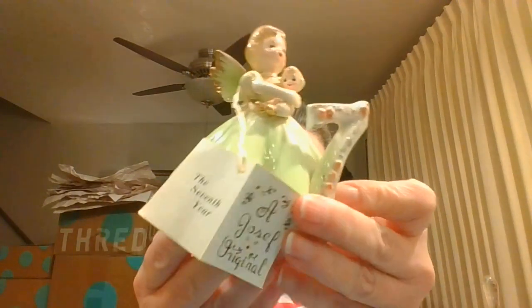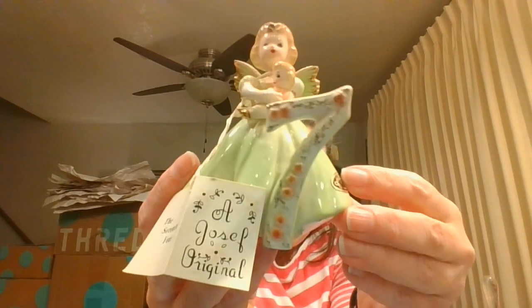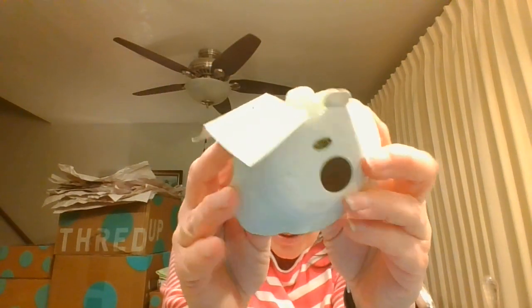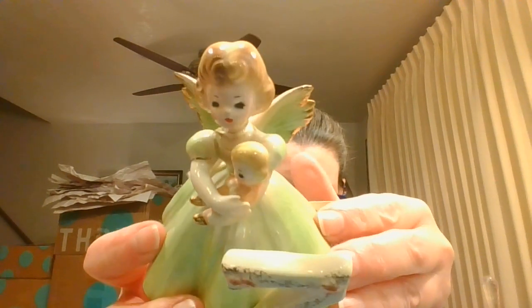beautiful Joseph's original. She still has her tag, and this is the seventh year. She has her stickers. She's marked Japan and Joseph's original. And she has her little booklet. She is in perfect, perfect condition. She is so beautiful. Let me get her around here so you can see her in the front again. Lovely.